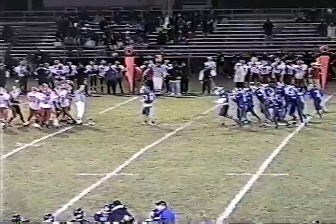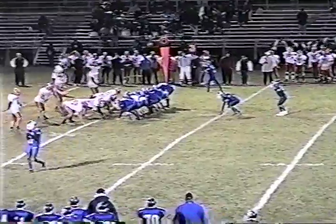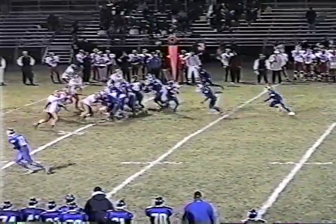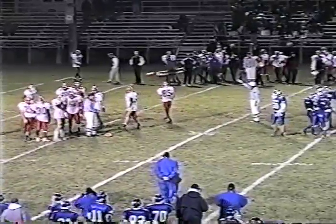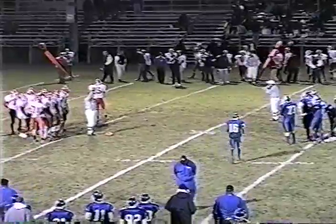Again, Norristown in 4-down territory, I would think. 3rd and 2, Witter split wide to the left. There's a handoff to Hartman inside. First down, Rondell Hartman. All right, Norristown on a nice little drive here. I don't want to jinx it, but they're on a nice little drive.